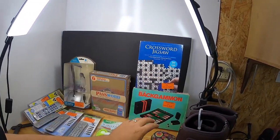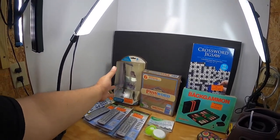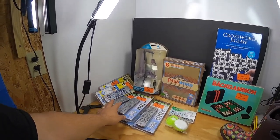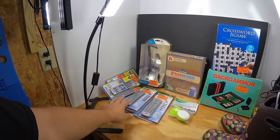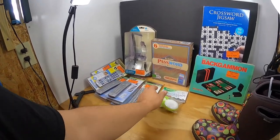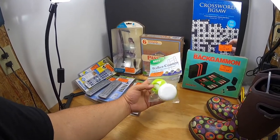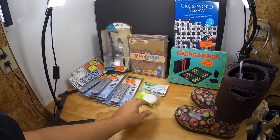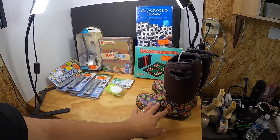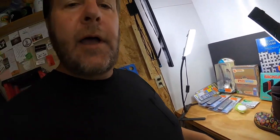I picked up the old backgammon set, the jigsaw crossword, this actual puzzle, there's a game, the old Logitech microphone. Now it's not going to be a lot of money, but they're selling for about $15. Picked up all these universal remote controls. Those right there are all $12 apiece easily. Even these little walker coasters that you put on the end of walkers, that's another $12 to $13. Picked up these Bogs rain boots. These right here are about $29.99 plus shipping.